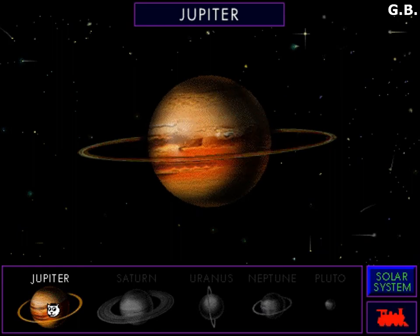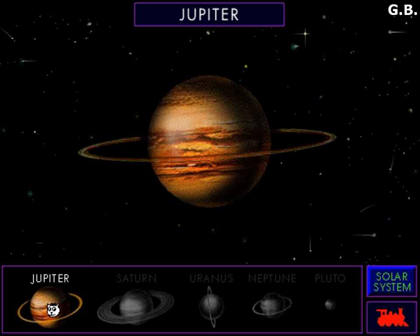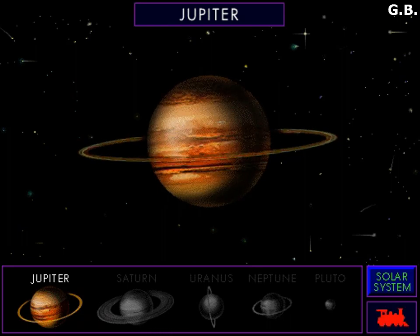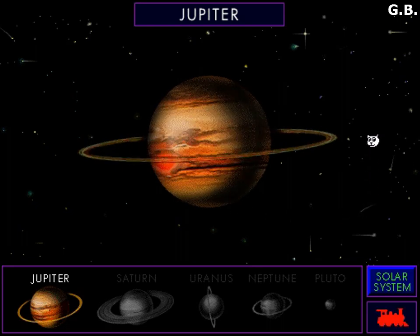Jupiter is the 5th planet from the Sun. It is the largest planet. It is so large that all the other planets could fit inside it. The planet, including its surface, is made up mostly of hydrogen gas. Jupiter spins the fastest, with a day only lasting 10 Earth hours. Jupiter has 16 moons.